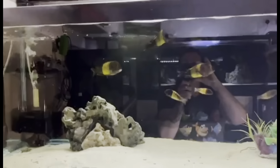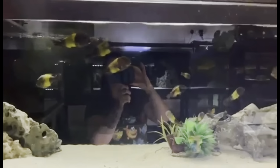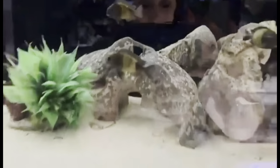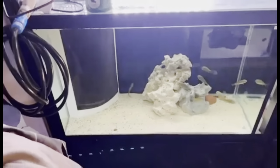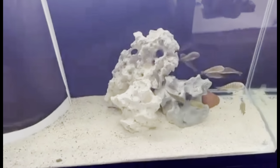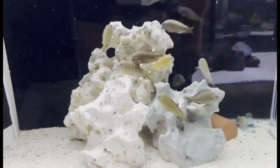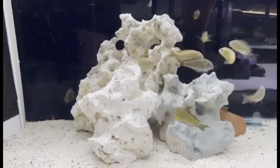Okay, so now we're going to move around to this side of the room, and if you see here, these are Kiriza, so we have another species of Kiriza in here. However, these are Icola. Now they do look a lot similar to the black Kiriza, which I will show you a little bit later. But these are in fact Kiriza, so very, very similar in colour patterns. They are black and yellow beautiful little fish. And these fish have exactly the same care requirements as what golden Kiriza and black Kiriza would have.